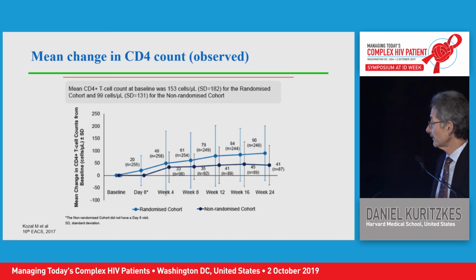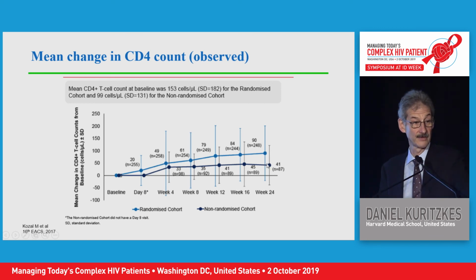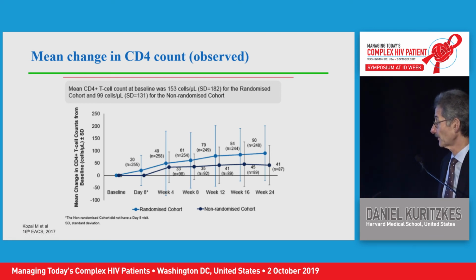There was also a substantial increase in CD4 count. Here in the randomized cohort, over 24 weeks, there was a mean increase of about 90 cells, and in the non-randomized cohort, about 40 cells. That's substantially greater than what was observed in the Ibalizumab study, if you'll recall.